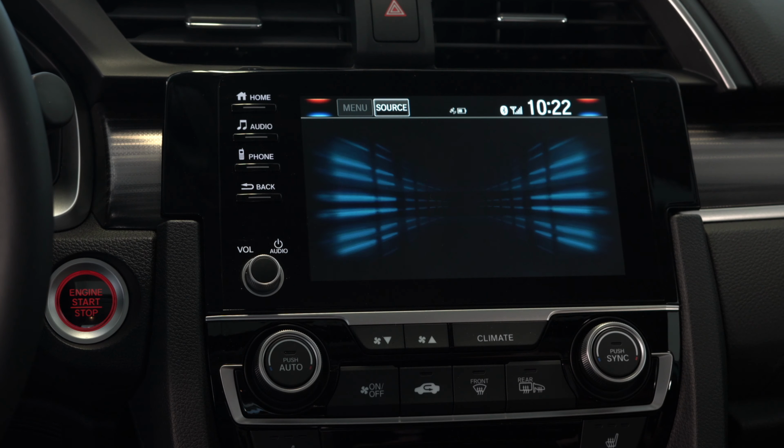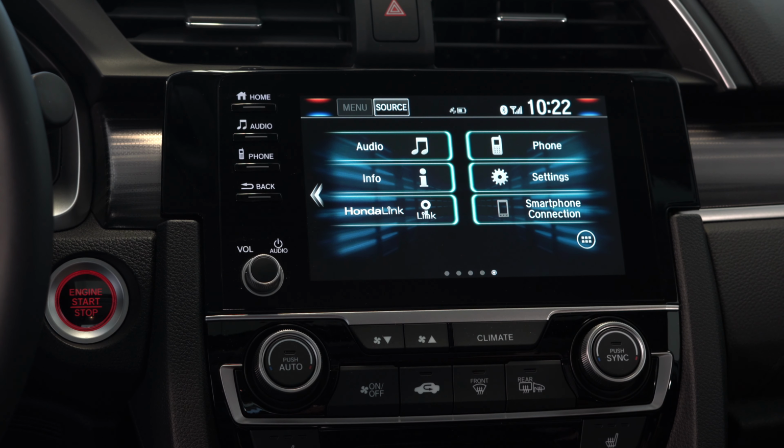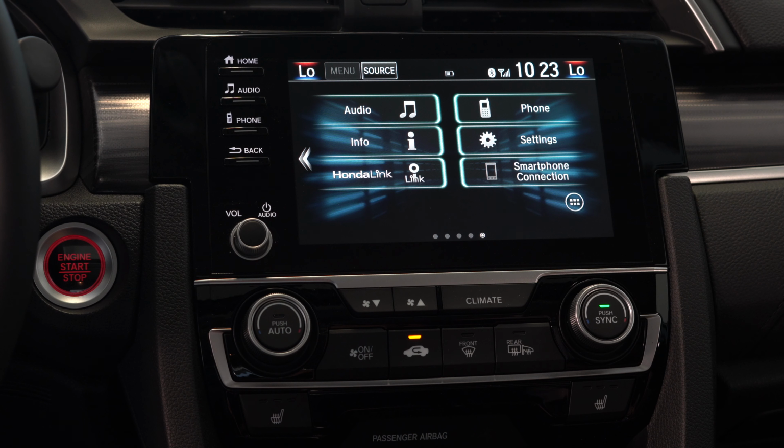By selecting your home button, you'll head back to the main screen. Now let's go over your climate settings. Your climate settings are in the center of your dash. From here, you're going to see that you have dual climate control, so driver and passenger can choose their own climate settings.